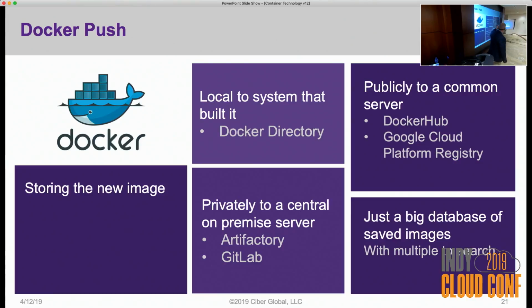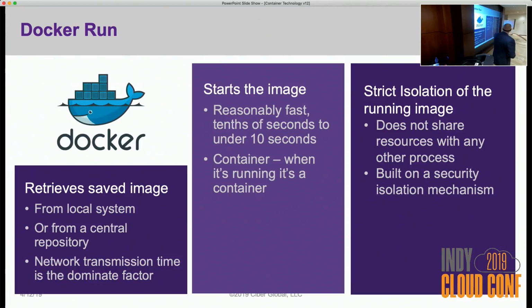And then it's a database of all of the runnable images that you've got. This makes it very easy to know your current version and all your prior versions and your test versions, with a little bit of naming scheme. It makes it very easy to know what software you're running, what software you plan to run, and what you've run in the past. And then with Docker Run, fundamentally it retrieves an image out of the repository you tell it and runs that image, and it takes just a few seconds to start up.